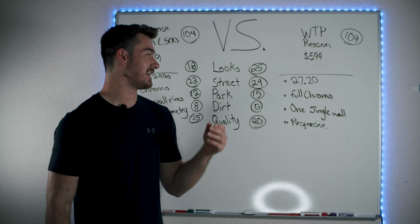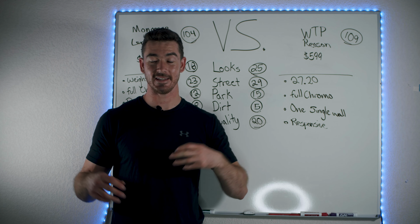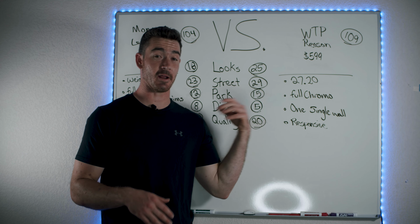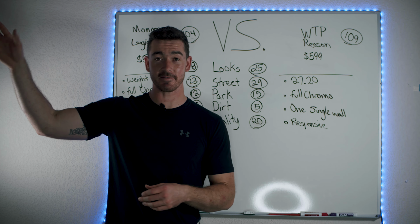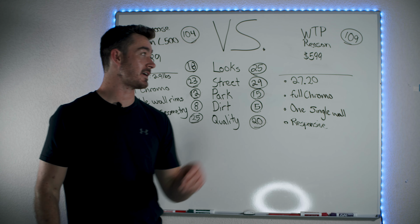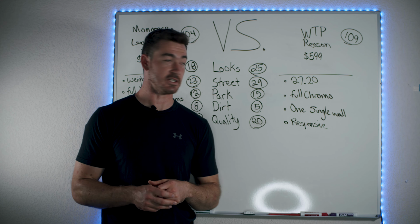So you'll be happy to hear that both these bikes are fully customizable, meaning that you can get pretty much any BMX part and replace it with the part on the bike. So you can buy some aftermarket handlebars and throw them on the We the People Reason. You will be fine. You won't have to worry too much.